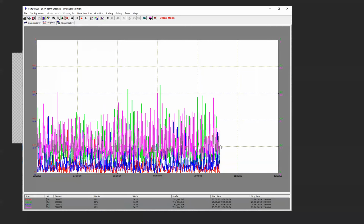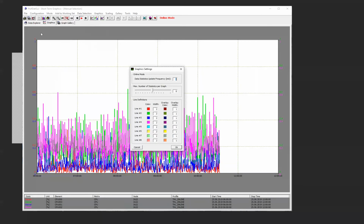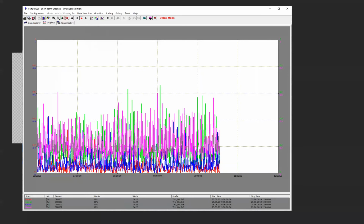The update interval, by the way, has nothing to do with the sample interval. This is purely controlled by PerfDat and the graph settings. So with this item, you can control the update frequency in minimum. So I've set it to the lowest value of 1 minute.